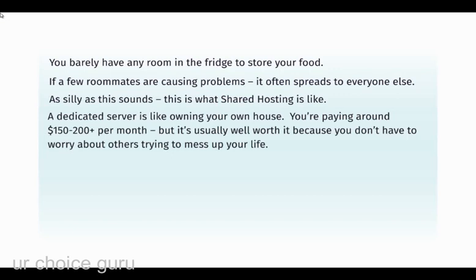A dedicated server tends to cost a lot more money, about $150 to $200 per month, but it's kind of like owning your house. Instead of having 100 roommates or even 2, you own that house, it's on your own rules, and whatever happens in that house happens in that house. It's usually well worth that amount of money, because you don't have to worry about others trying to mess up your life. Now, most of you will not be able to afford $150 to $200 a month, especially if you're starting out as a small business.